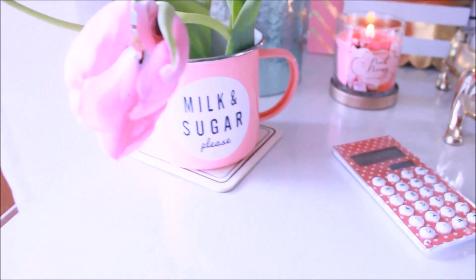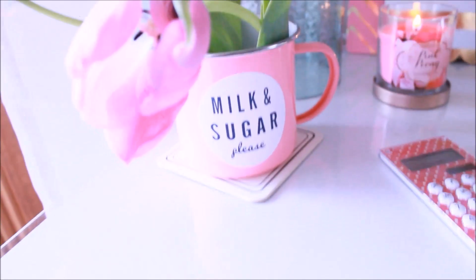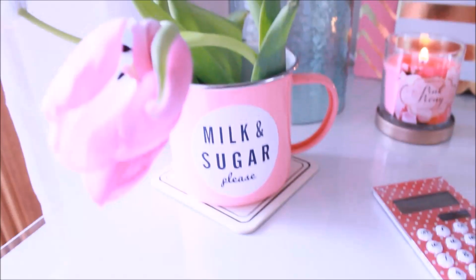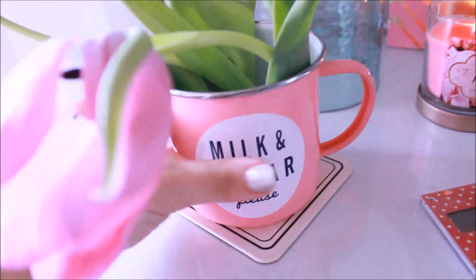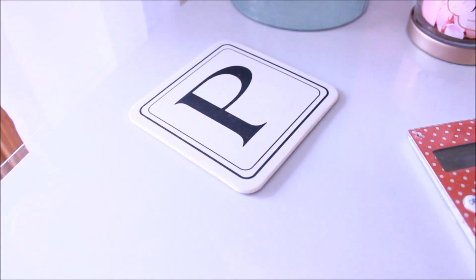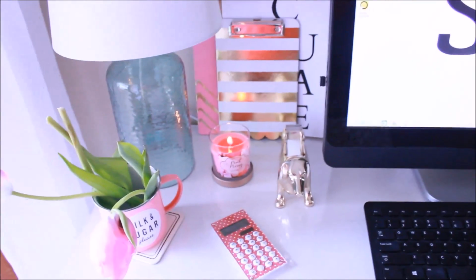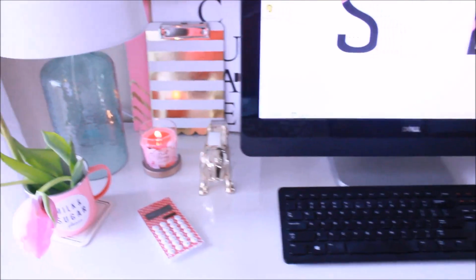And then check out how cute this little mug is right here. I found this at the checkout when I was at Old Navy one day. It says milk and sugar please. I just think it's super cute. And then I just have some tulips chilling in there right now. Then I also have this little coaster with our last name initial on it. The lamp and the shade are both from Target. I went on a wild manhunt looking for the perfect lamp for this space, and I really like this one. I just love the color, and I think it looks really good on the desk. So that is what this side of the desk looks like.